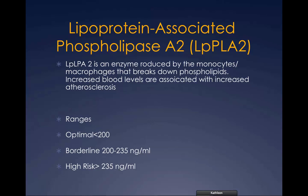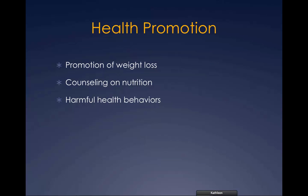Lipoprotein-associated phospholipase A2, Lp-PLA2. This is an enzyme produced by the monocytes and macrophages that break down phospholipids. Increased blood levels are associated with increased arteriosclerosis. We want a range less than 200. Borderline is 200 to 235, and high risk is greater than 235. Promotion of weight loss.